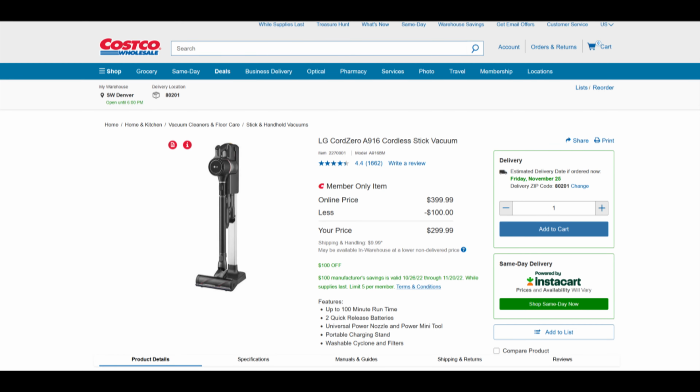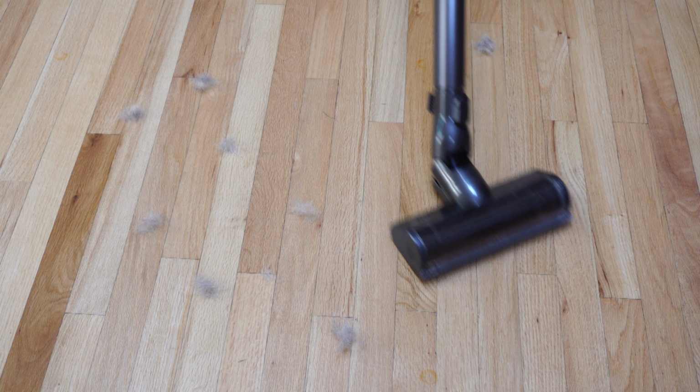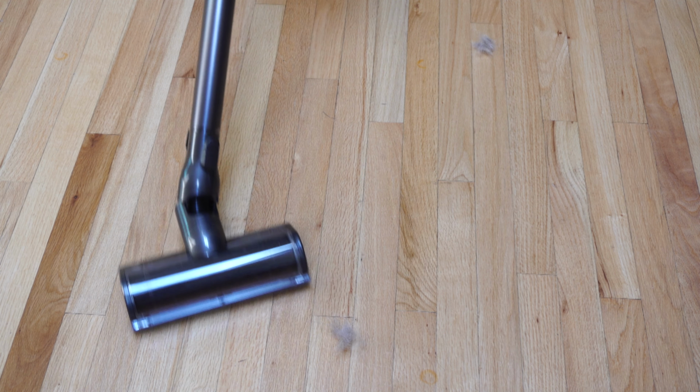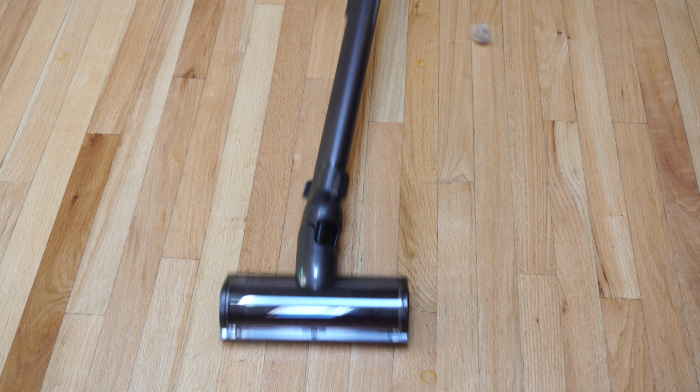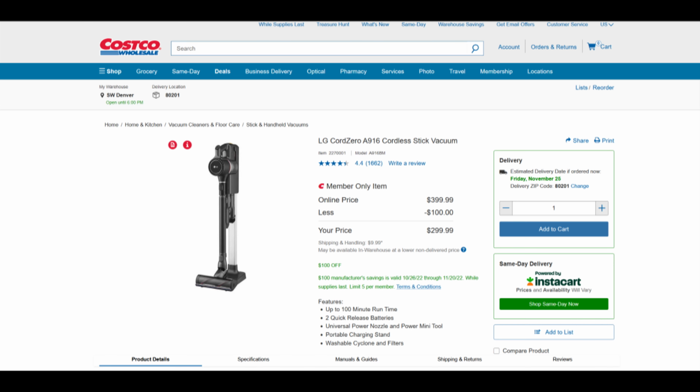This is another one of those deals you can get all year round. Depending on your local Costco, you can find the LG A9 on a deep discount. Now, these machines sell upwards of about $600 and as low as about $299. So go to your local Costco and pick up an LG A9 if you're looking for a quick stick vacuum. I think this is a better stick vacuum than what Dyson has to offer currently. Check out my full review on this. It was one of the few stick vacuums I really like.